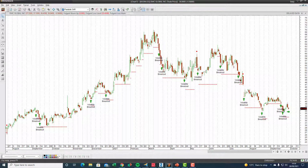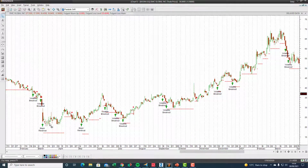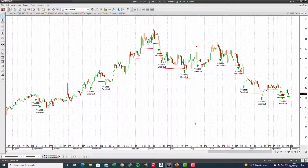The next one, DMC Global. If we scroll back, we can see we've had lots of major market reversals back in March, another one in May, June, July, August, a nice rally there. September, October, November, December, all a nice, fantastic rally. Quite a lot of trades actually generated by the AI. Now, yes, it became a choppy trade. We can see we got stopped out twice. There was a short sell signal there as well. And now we've got a new volatility breakout.